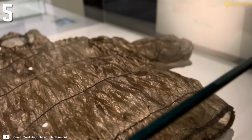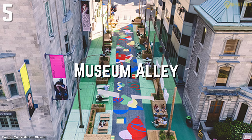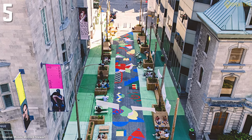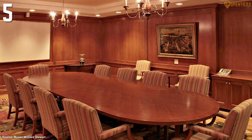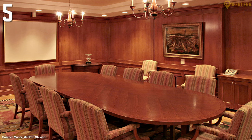When you visit, make sure you check out Museum Alley, this awesome pedestrian space on Victoria Street. It's open all year round, and it gives you a real taste of that classic Montreal alley vibe. And if you're planning a special event, they've got some seriously cool rooms for rent. Think of a grand arched hallway, perfect for fancy gatherings, and a state-of-the-art theater.